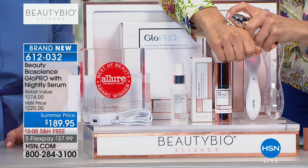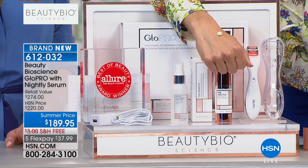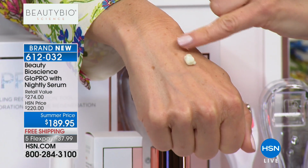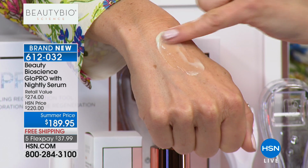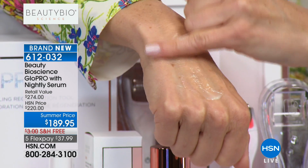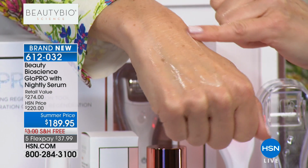Let me show you that consistency one more time. And I put that on right after I GloPRO. Don't go walk the dog. You can cocktail it with your favorite serum if you want, but look how rich that is. You see, this is not a typical water-based serum. This is just power-packed with your retinol, your peptides, your ECM modulin peptide.